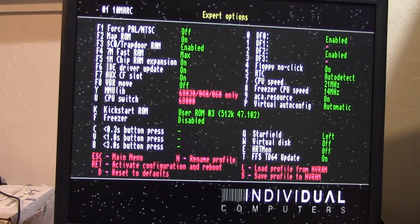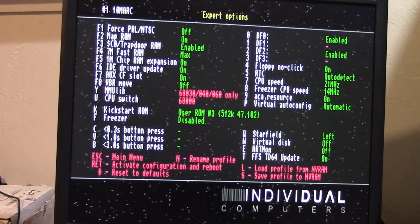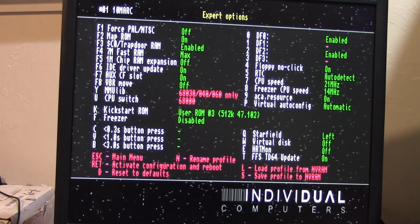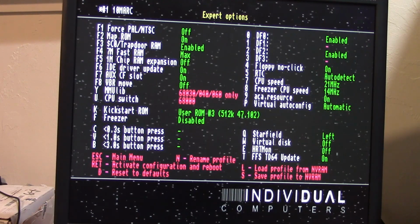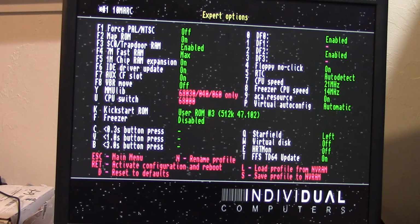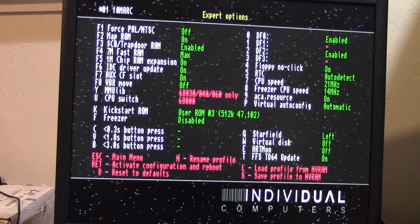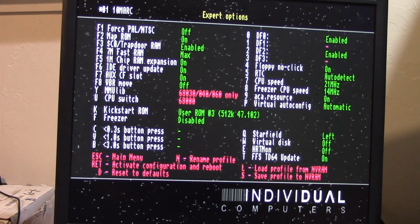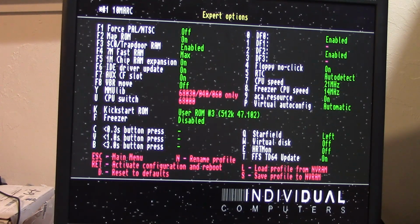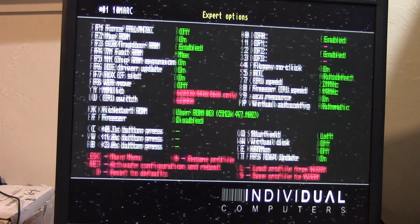Now look at this setting down here, F5 1 megabyte chip RAM expansion, off or on. If I switch this to on right here, it will automatically detect the new Agnus. It will automatically map the 1 megabyte of chip RAM without having to make the physical modifications. That is cool. So you just choose that and you hit save and you let it boot up your Workbench, which is kind of cool.